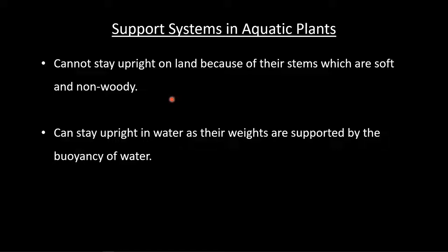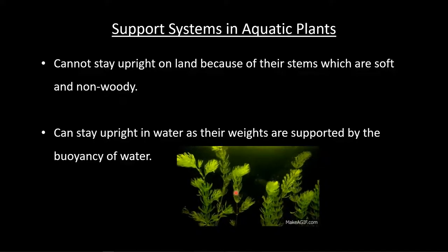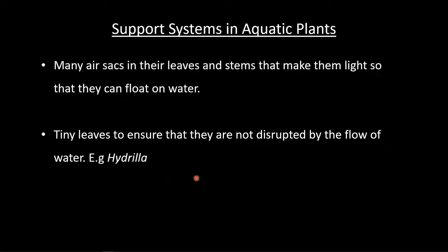Aquatic plants are not woody, and the buoyancy of the water supports them. They have many air sacs in their leaves and stems that make them light so that they can float on the water, and tiny leaves to ensure that they are not disrupted by the flow of the water.